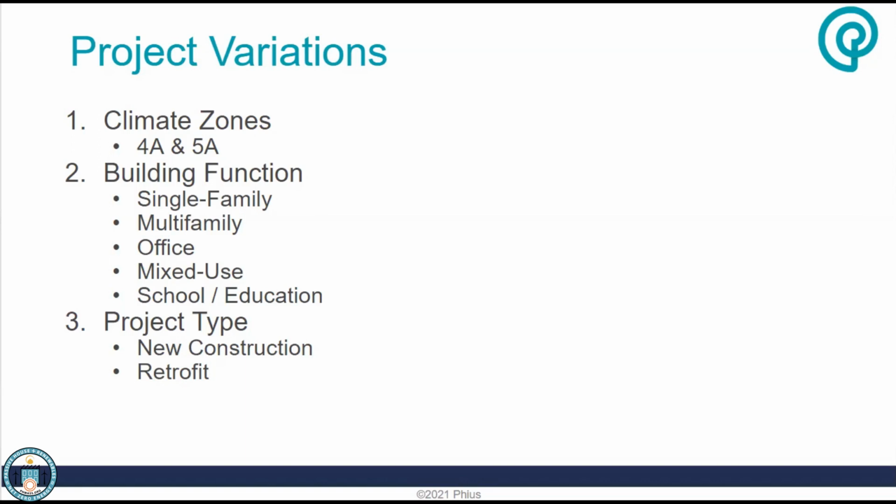And then school and education projects are related to either literally schools, so education facilities for actual teachers with students. And then we also have education in here, which is also recreation centers. So this is like community buildings that have an education focus, which are also included in that group.